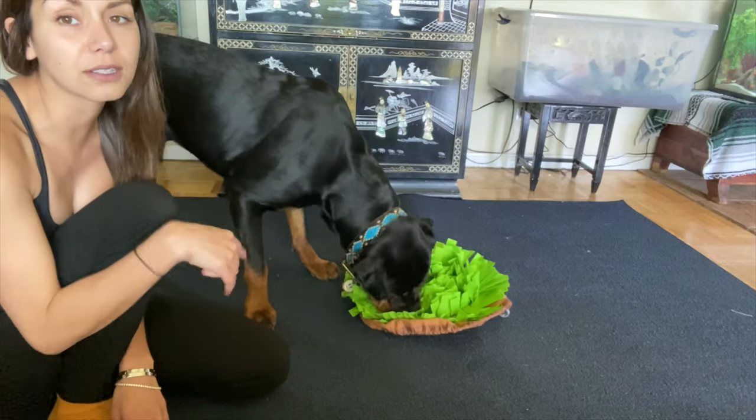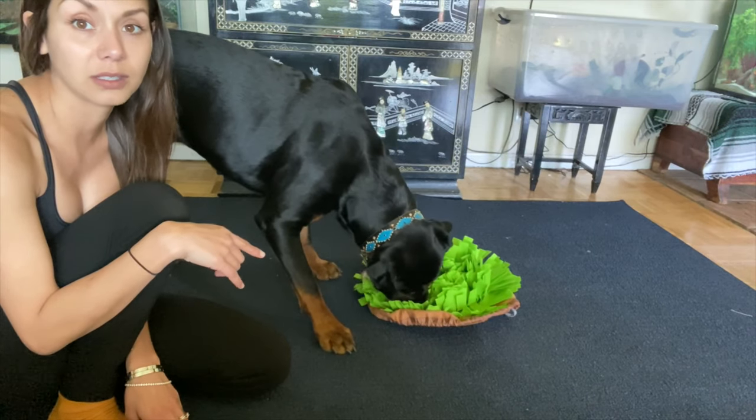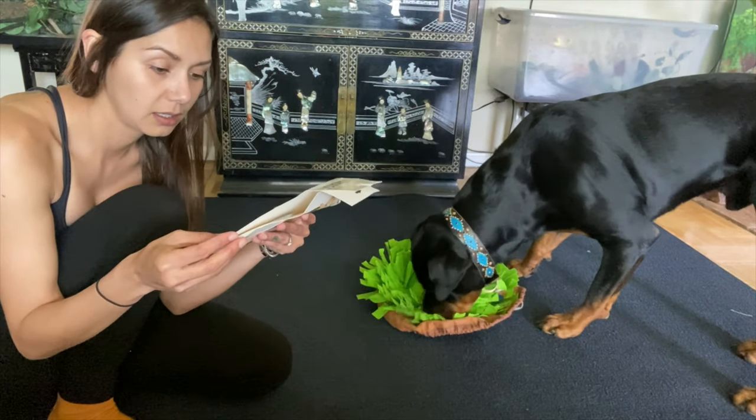I'm pretty sure you can make this on your own too. I've seen some DIYs on it as well, so if you have the time, you can also make one for your dog. Instead of doing treats, you could also just use their kibble. That's a great idea.